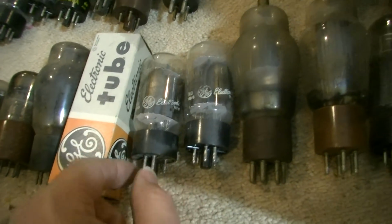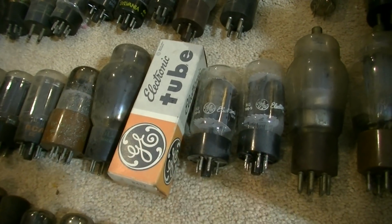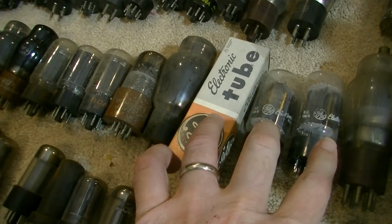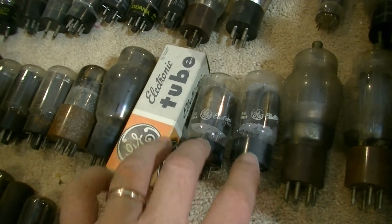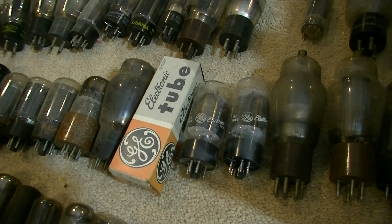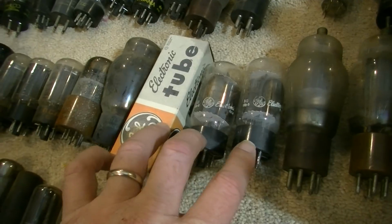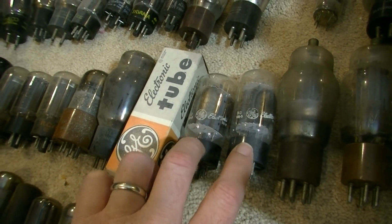Here also are a couple of 8417s. These are replacements for 6L6 style tubes. Also, you have to rebias your amplifier, and I think you have to do some modifications in certain amplifiers to make them work with these. I think the screen voltages are different perhaps. I can't remember for sure. But 8417, you can look them up. These are highly sought after.